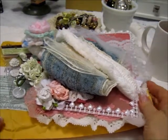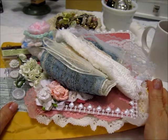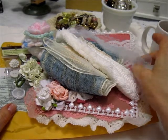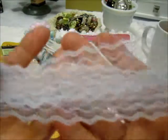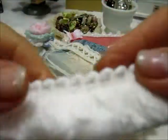This is from Virginia, and it's coming all the way to Colorado, and we did a paper bag, altered paper bag swap. So I'm first going to show you some of the goodies that were in the bag. I got some gorgeous lace, a beautiful hue of blue, and some trim.